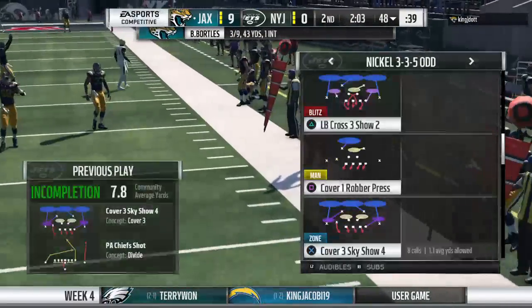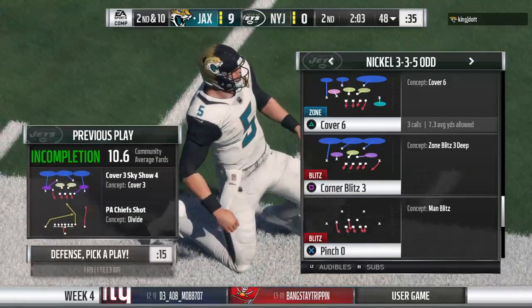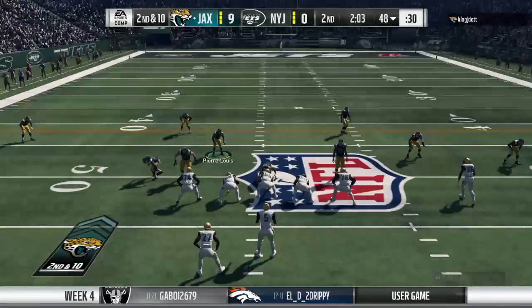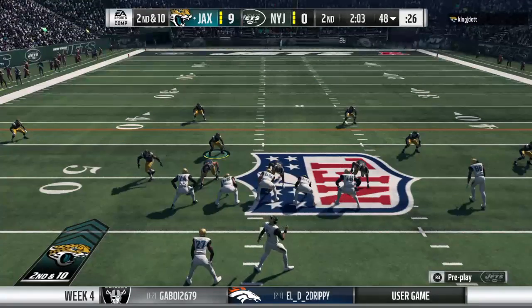And seeing no options, he just tosses this one away incomplete. Now that'll bring up 2nd down. What's the old adage? Be quick, but don't hurry. Well, that went right out the window there. He was hurried, harassed. That ball had to be gotten rid of, otherwise he was going to get sacked.